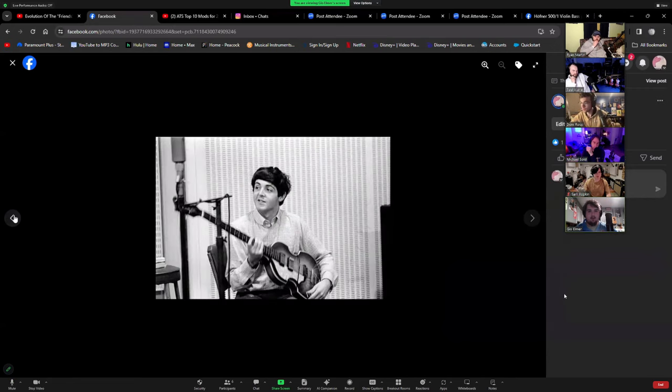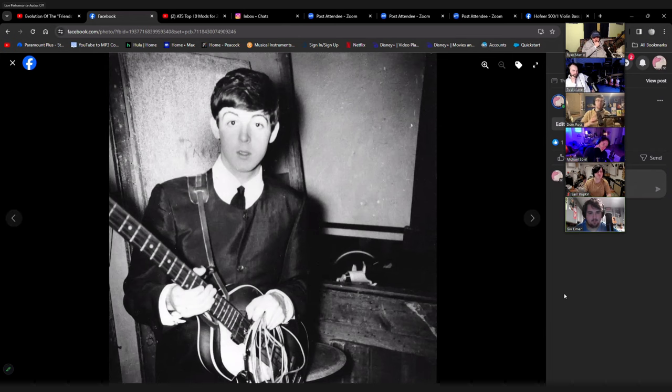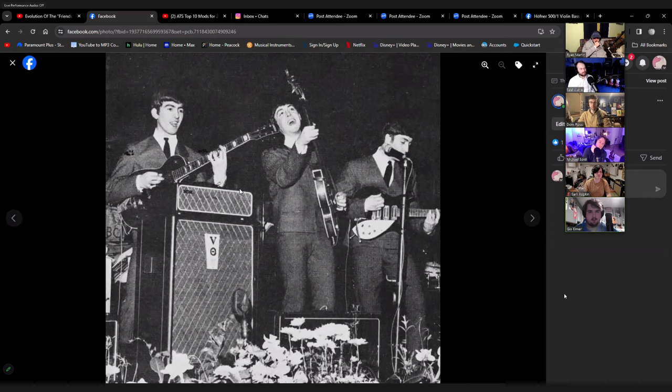Yeah. So here's another cool picture you can see. Oh yeah, the tape's real obvious there. Yeah, the tape on the pickup, and right there. And then here's the one picture. I think this is the Royal Albert Hall performance, and you can see the D string tuner is missing.